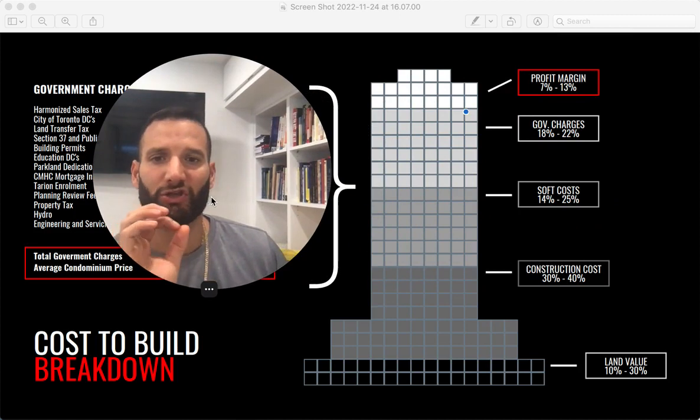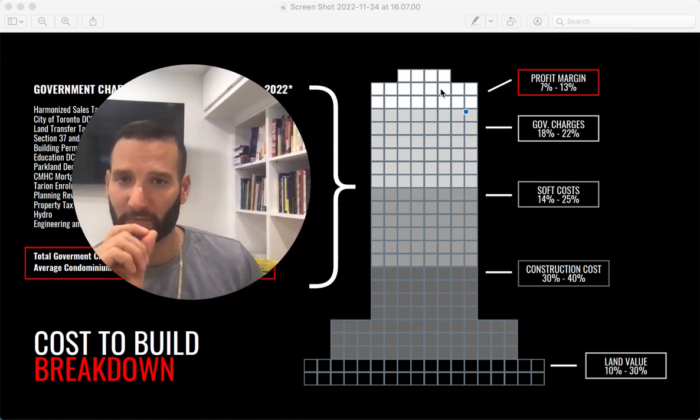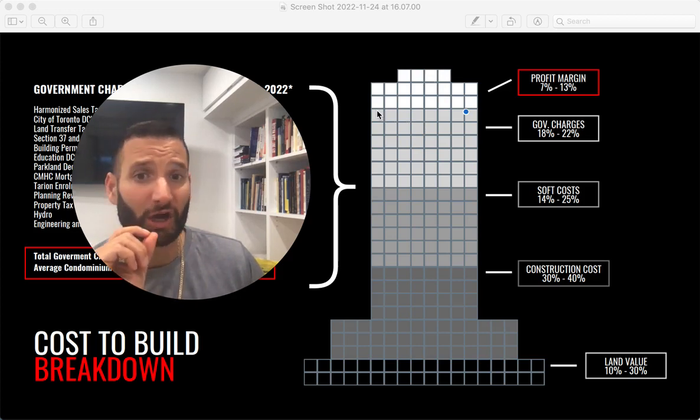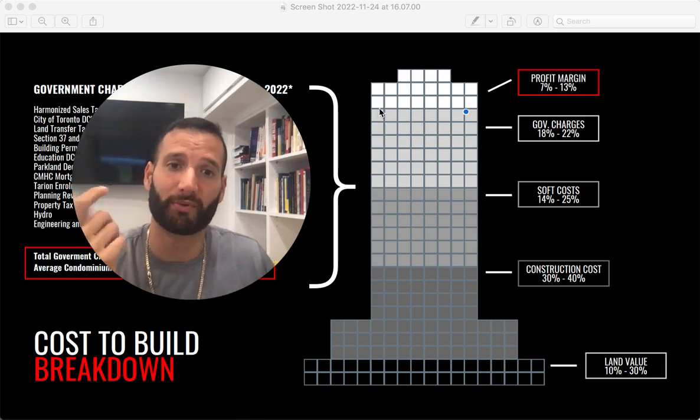So you need to understand this when you see developments happening. The point is the developers are shaving profits where they can, but the biggest chunk of profit out of the building, and why things continue to go up in price, comes from here.